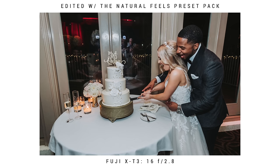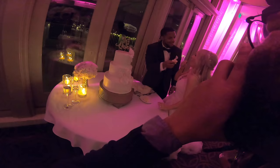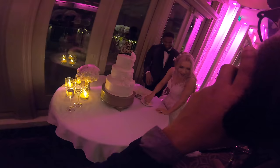After that, I reposition just a little bit to capture when they eat the cake. I just want to get a little bit closer and not focus on the cake so much in the photo. Then I'm just shooting this while they're having fun and feeding it to each other and making sure I catch the kiss that usually happens at the end of a cake cut.